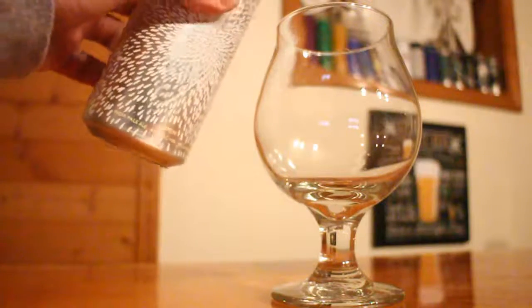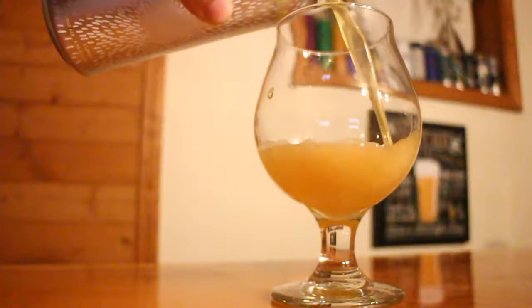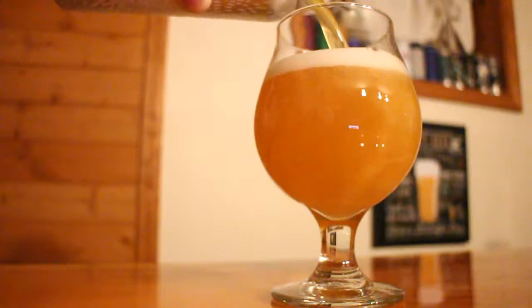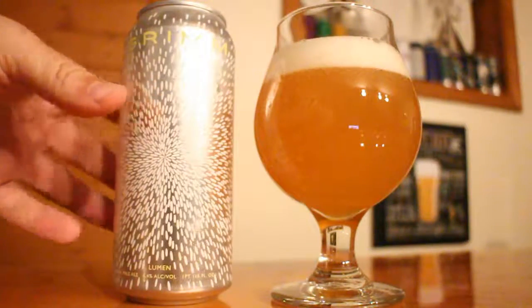Hey guys, Shawn here from the Everyday Aficionados, and today we're taking a look at Grimm's Lumen IPA. This is the second time they've brewed this beer, but the first time they've canned it. It's 6.4% ABV, and it's brewed with Citra, Mosaic, El Dorado, and Equinox hops.